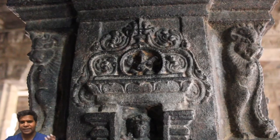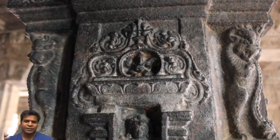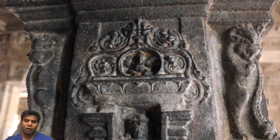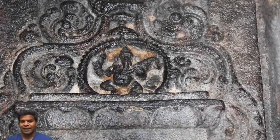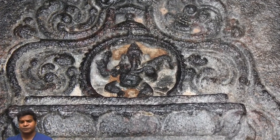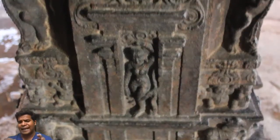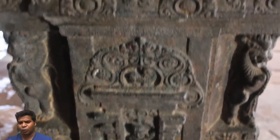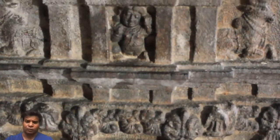Here is the dancing elephant god, which is even smaller. He's just 1 inch long. You can see his crown, pot belly, and his arms and legs in a dancing posture. Of course, we have to wonder how ancient builders were able to create 1-inch carvings 850 years ago.